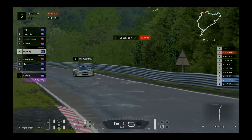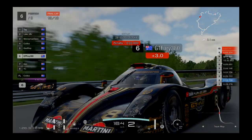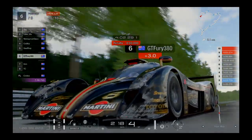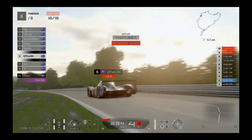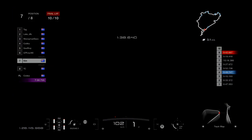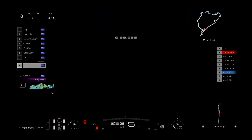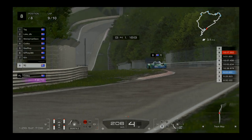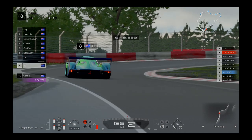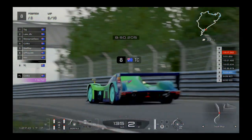So Jeffrey in P5 here. It's opened up a big gap on myself. A little bit battle scarred there. Could see in the Delta 2 that Kim was catching me as well. So TC just coming around to commence his final lap.